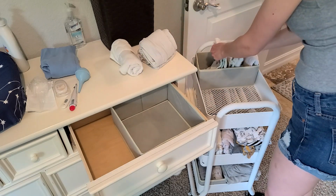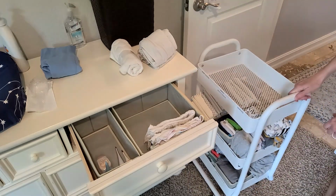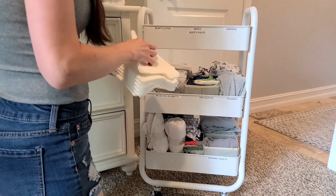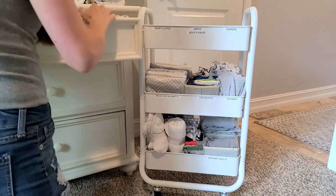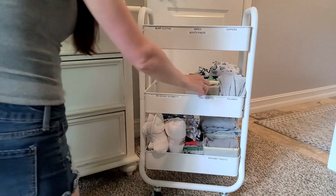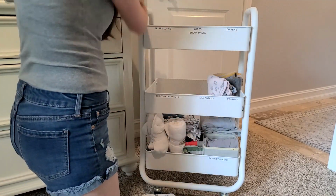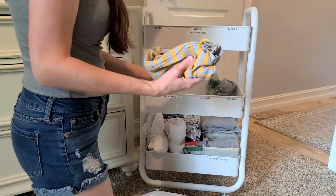She's not even quite 2.5 yet, but she is so smart. We are actually going to be homeschooling her. I was homeschooled, if you did not know that. My husband was also homeschooled. So we are planning on homeschooling both of our kids as well. So if she wasn't going to be homeschooled, she would definitely be the tallest kid in her class.